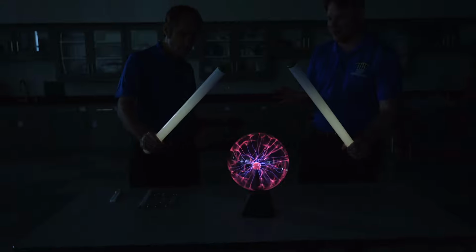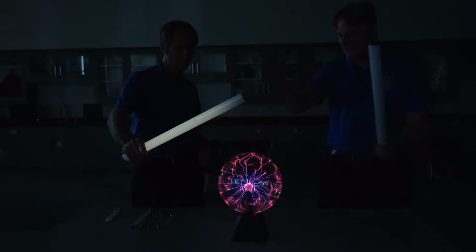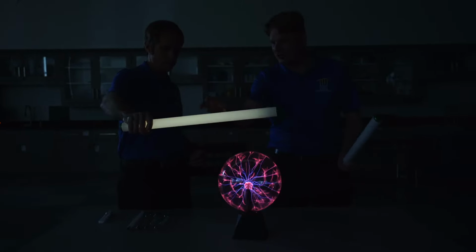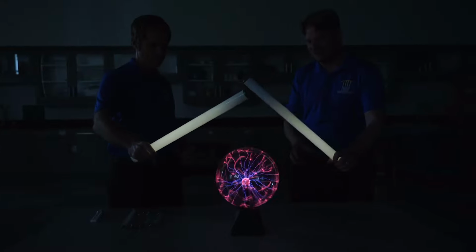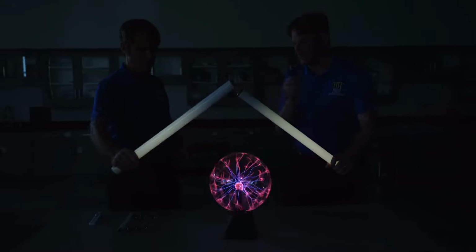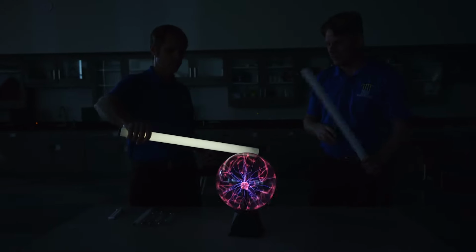So they're both lit up right now. The reason for that is the electricity, we have our force field here, is actually exciting the mercury inside of these light bulbs, which is giving off light. We're essentially creating plasma right here in the light bulb. Now it's not hurting us, it's not burning us or anything, which is absolutely amazing.